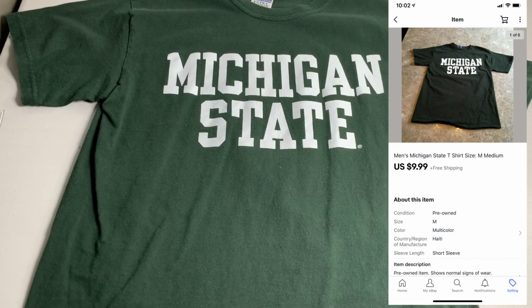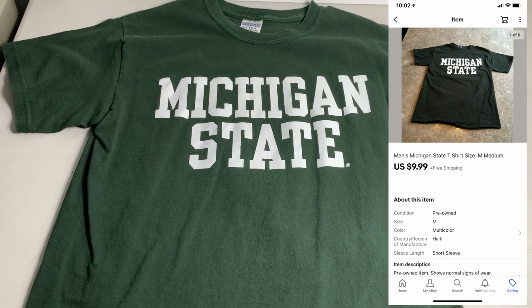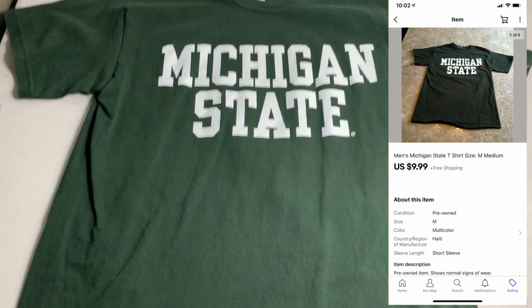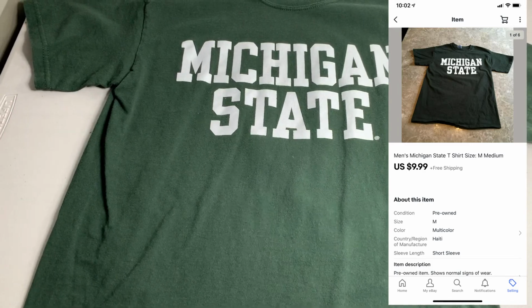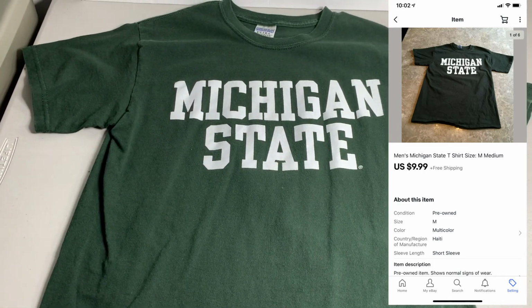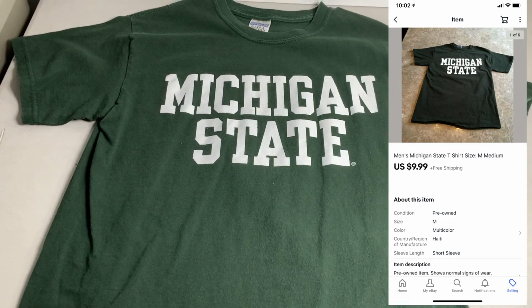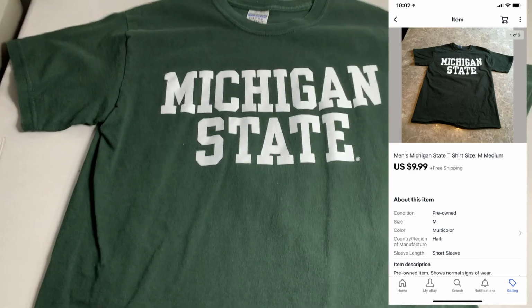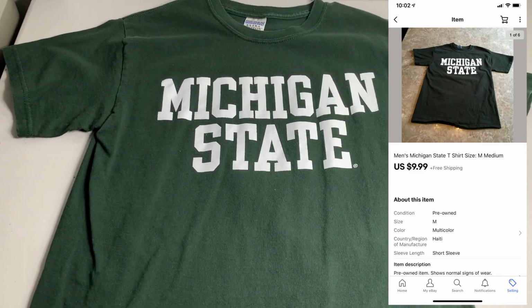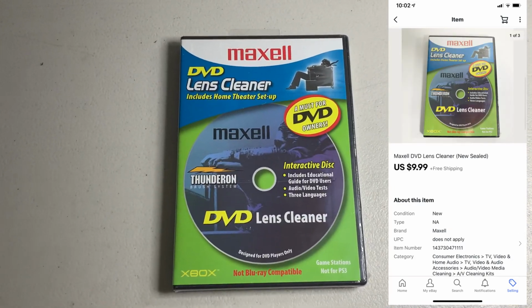Sold this Michigan State t-shirt. Based off the pictures of the listing, I can tell I've had this listed for probably around 2 years. This is obviously not a good pickup. It's just something I picked up when I first started reselling. I used to go to a thrift store on their 69-cent color tag day, and I just buy a bunch of shirts. Not even vintage ones, not even cool ones. And this was one of them. So yeah, probably paid 69 cents for this. Took a very long time to sell. Finally sold for $9.99. Glad to get rid of this thing.